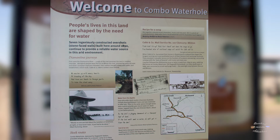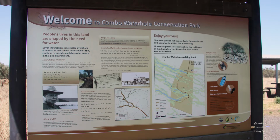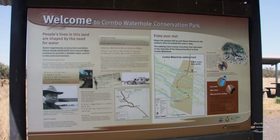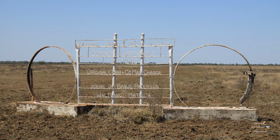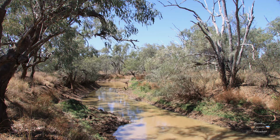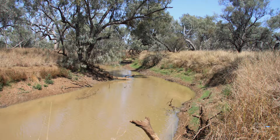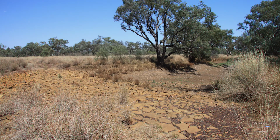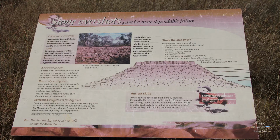After parking the car, we walked into the many waterholes and marvelled at the little weirs that had been built. The correct term for them is overshots or stone-faced walls. They were built here in the 1890s to try and provide a reliable water source in this region after the wet season had finished. This would allow for water along the stock routes to rehydrate the cattle as they walked them to the markets. This area became famous for many reasons.